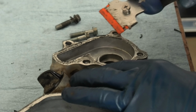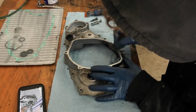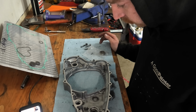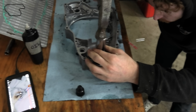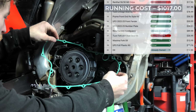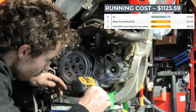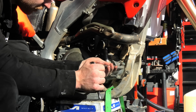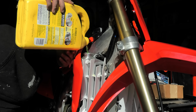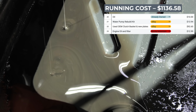It was leaking coolant out of the water pump weep hole, so I got a rebuild kit and replaced the seals and the shaft. Make sure not to damage your cases. These bikes have separate engine and clutch oil.